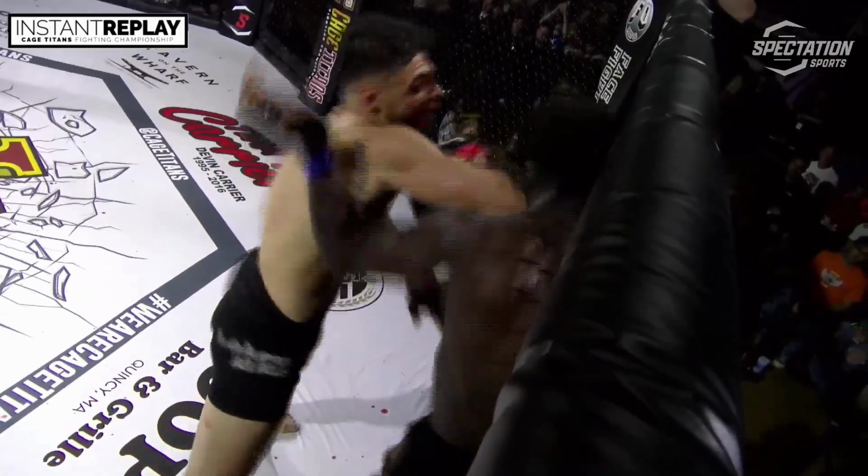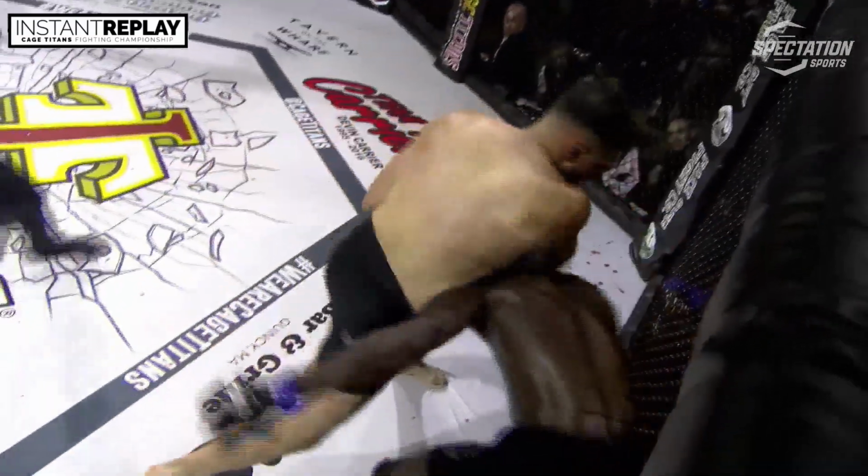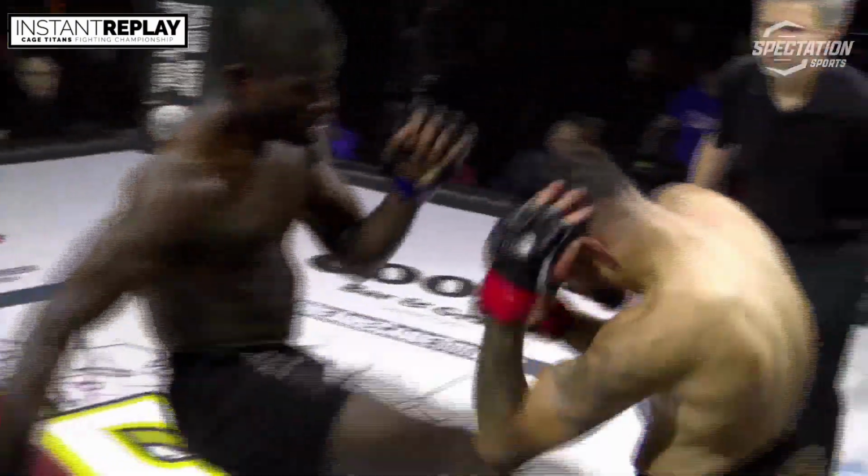I'm going to the instant replay here. Elbows over the top, every time he elbowed him. He hurt him in this round. There's another one. Perfect, clean. Great job slowing it down here, right? Good knees from both men. Another knee from there, and then good combination work.